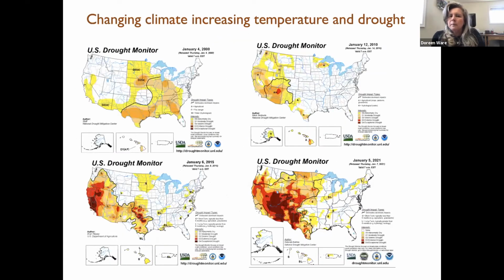With changing climate, increasing temperature also impacts yield. This is a map of the drought monitor from 2000 to 2010 to 2015 to 2021 in early January. What you see is a trend of increasing temperature and drought. So what we're seeing is a change in the overall climate that's going to impact what plants can grow and the need to adapt these.